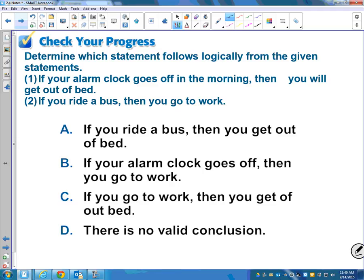Does this fit our law over there? It breaks. Yeah, I think we have to say D. We can't say, because the then you will get out of bed, that has to be this part, but it's not, right? So if it doesn't follow the law, we have to say there's no valid conclusion. All right, so if you feel like this doesn't make sense, that probably means the answer is there's no valid conclusion. So it is D, right? Because really, those two statements have nothing to do with each other. Yes.